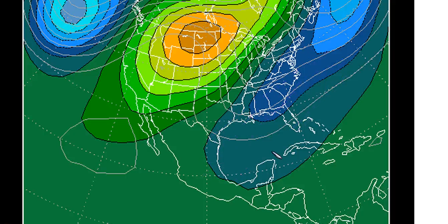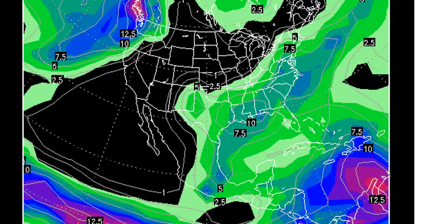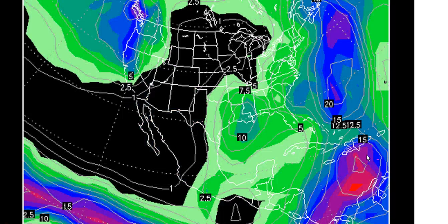You've got winds coming out of the southwest, ventilating the Caribbean, and this is why development is going to be favorable in this region. We look at the precipitation, day 6. Here's our system on the ensemble. Day 8, here's the trough, ridge behind it, and precipitation. Here's our system, south of Hispaniola.